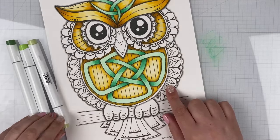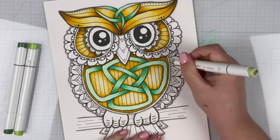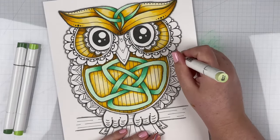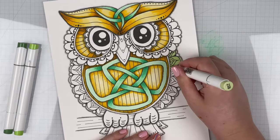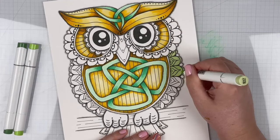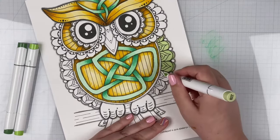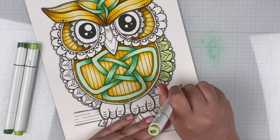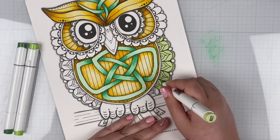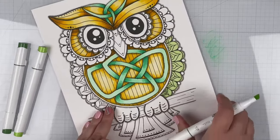I'll grab my yellow-green trio here and start out with just coloring it all in. And again, my plan is to color this pretty quickly and then come back with gel pens to add the details in. So I'm going to start with my yellow-green lightest color, which is called Sugarcane GY7, and just fill this all in like that.